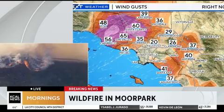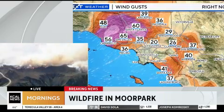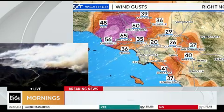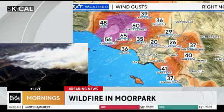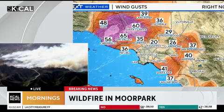Now, I do want to show you, I'm going to pull out so you kind of see what I'm talking about. These winds are coming in from the northeast. We had a really cold air mass. We're in between two systems right now, so this is what's generating these really strong Santa Ana winds. As these winds come in through the canyons and passes, it blows out even stronger into areas like Santa Clarita and Simi Valley. So this is why that fire is moving so fast.